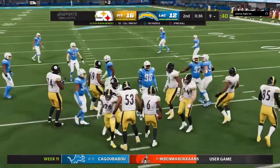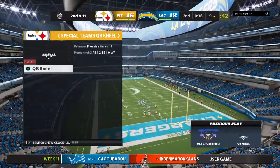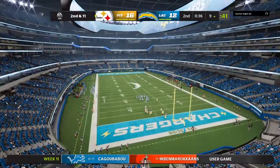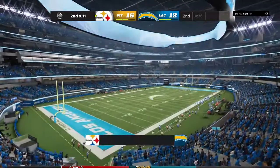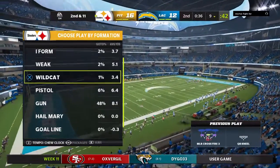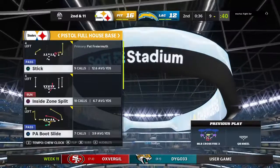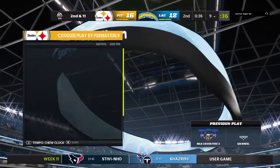They're in tight formation, not going to take any chances, down to a knee, and that should do it for the first half. The Chargers going to signal for the first of their timeouts, as it'll come with 36 ticks to go in half number 1. Now the Steelers use the first of their 3 timeouts, as it'll come with 36 ticks to go in half number 1.